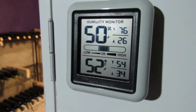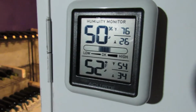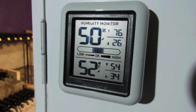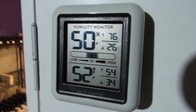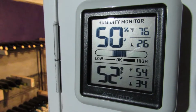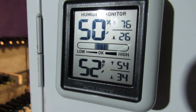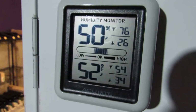Ignore the highs and lows. This room is about 50% humidity, stays about that. We have a dehumidifier in our basement, but this room, it's very wet today outside, and so this room's a tad more humid than the rest of the basement, but still 50% is not bad. Stays about 52 degrees. Ignore the high and low. This was in the refrigerator. Now it's adjusting to being out here. So our root cellar stays a good temperature for storage.